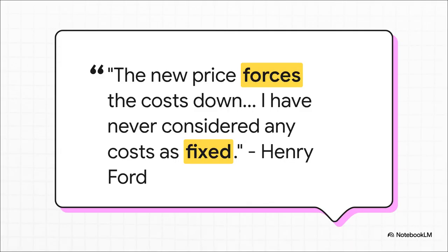So let's kick things off with a quote from Henry Ford that kind of turns common sense on its head. When he said this, he wasn't just talking about making cars cheaper. No, he was revealing a huge secret about business. Price isn't always the result of what something costs to make. Sometimes the price is the very thing that forces the cost down. This idea completely changes a simple price tag from just a number into a seriously powerful strategic weapon.